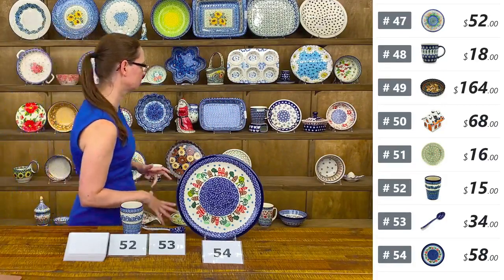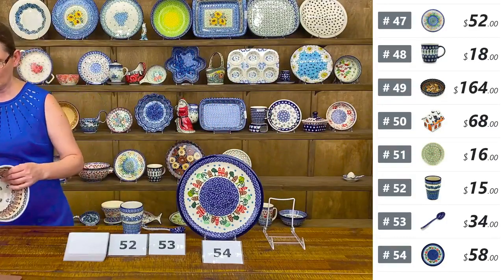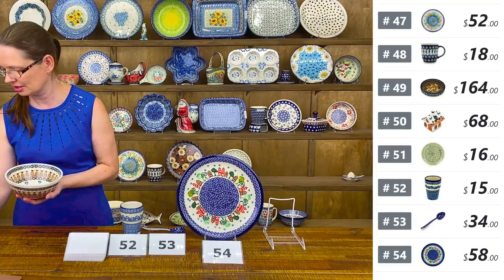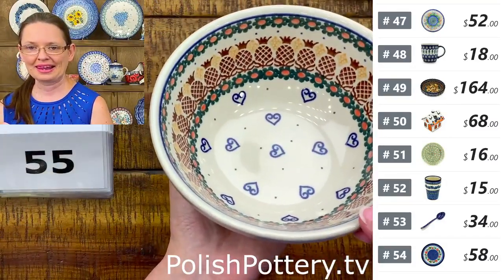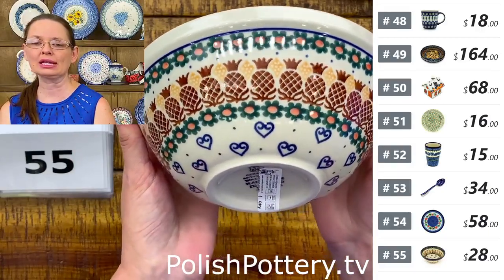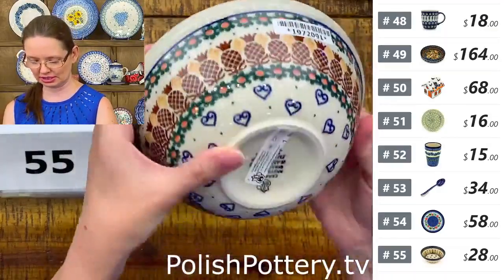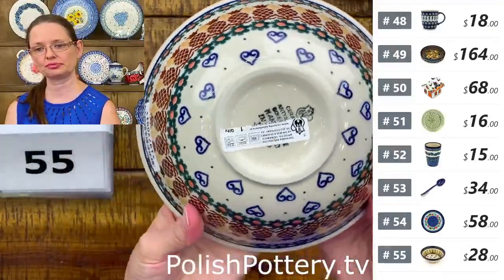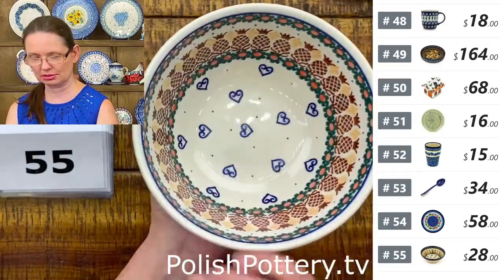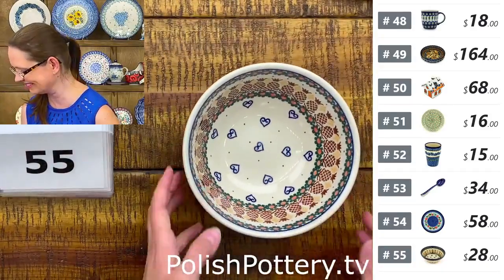Next piece. Oh! I've been waiting for this pattern forever. I got it. So number 55 is with some pineapples, pattern with pineapples. Cereal bowl, Ceramika Artystyczna. Oops, that's upside down. $28. Pineapples. Guys, can you imagine pattern with pineapples?